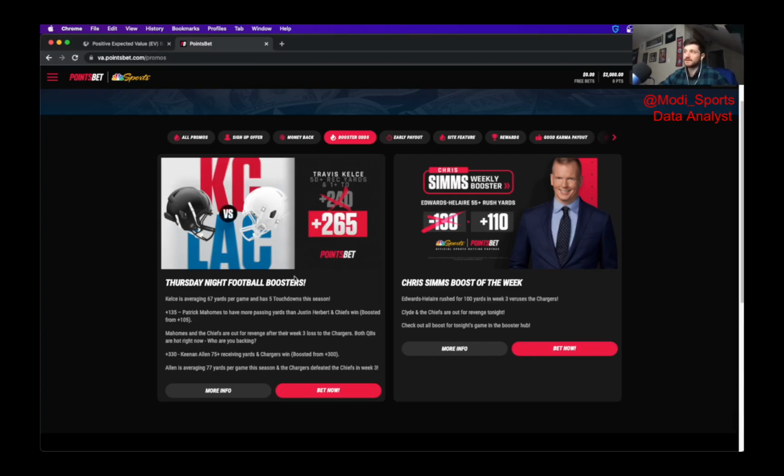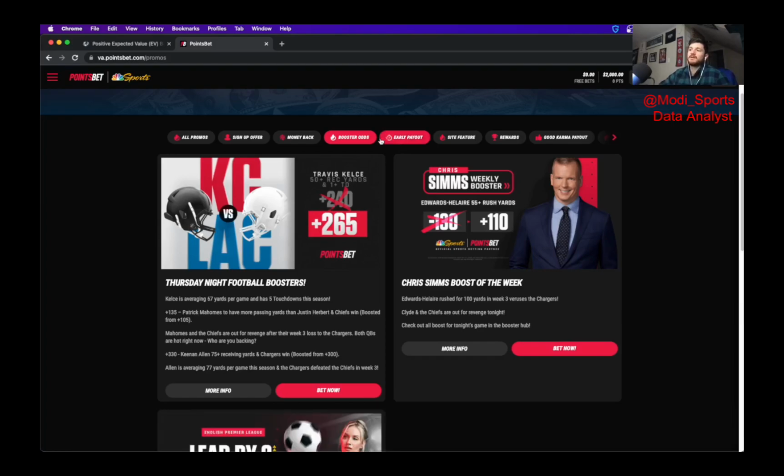I haven't had a ton of experience since it just became legal in Virginia, but at first glance, at least for tonight's game and tonight's odds boost, they seem to have some good ones. So I'll definitely be looking for those moving forward.